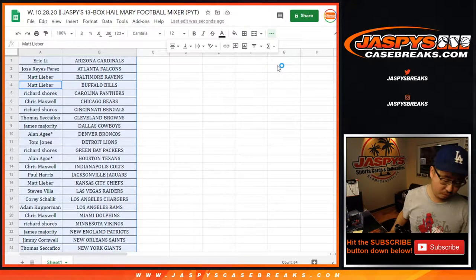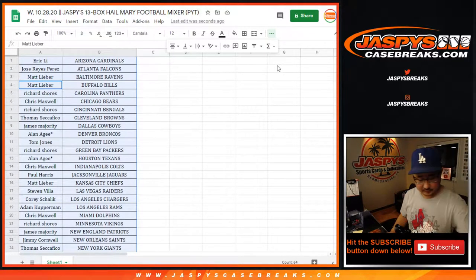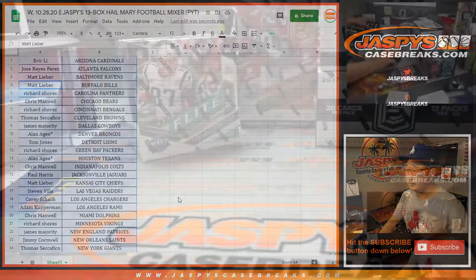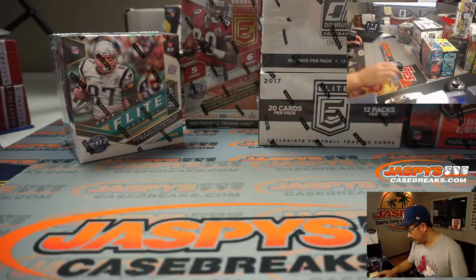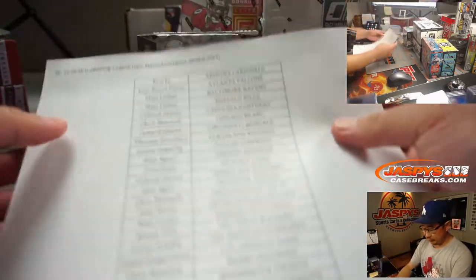And there's all the boxes right there. You can see the rest of the boxes on the top camera up there. So once again, here's the official printout right here.